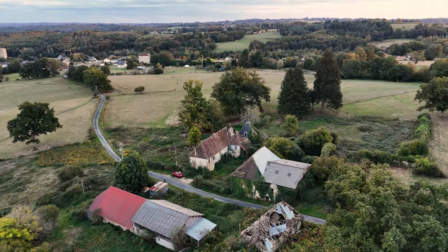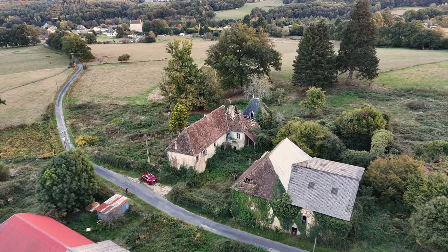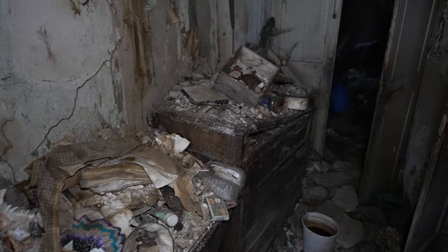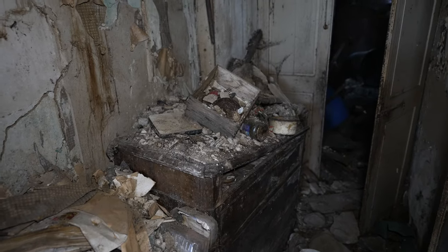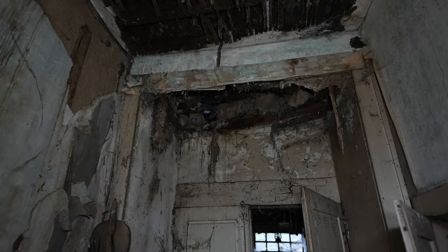In the heart of the French countryside stands an old abandoned villa hidden away from the prying eyes of the world. It has been decades since anyone has set foot inside, and the cobwebs that adorned its grand entrance hint at the many secrets that lie within its crumbling walls.